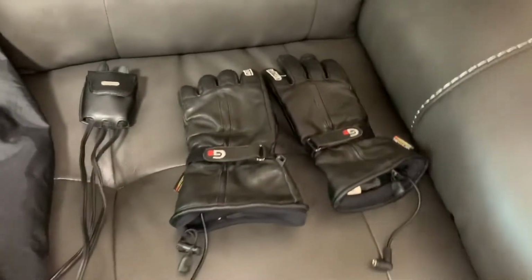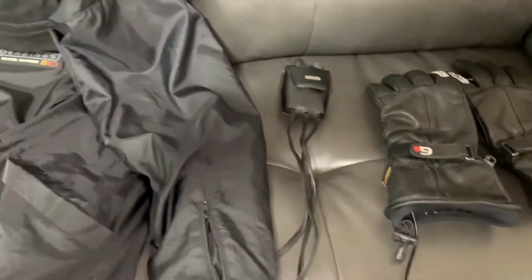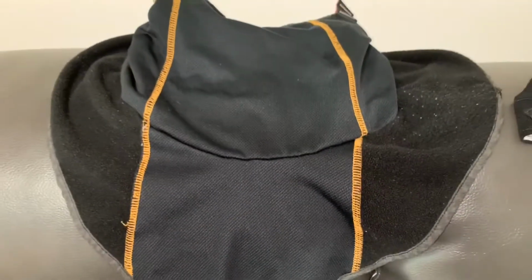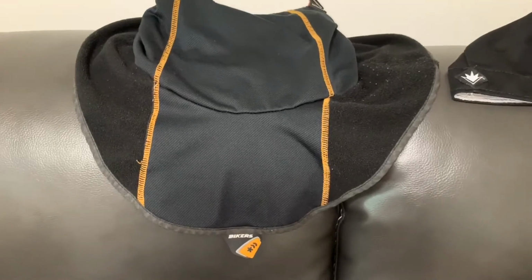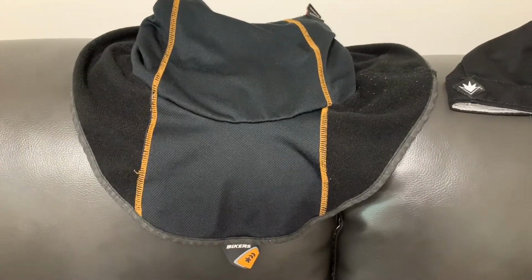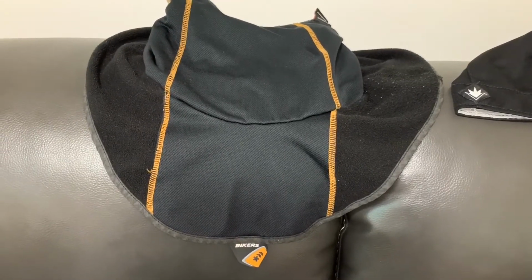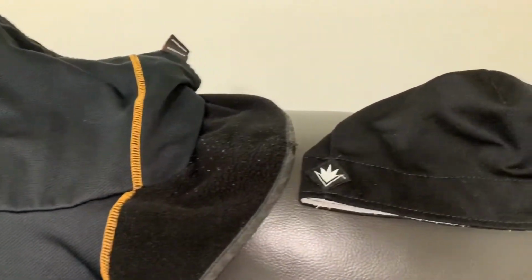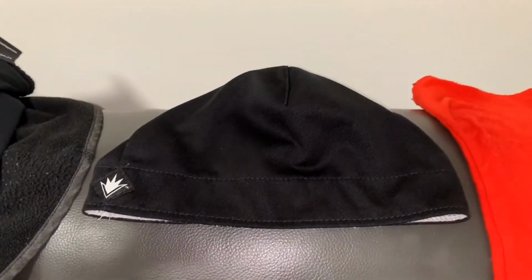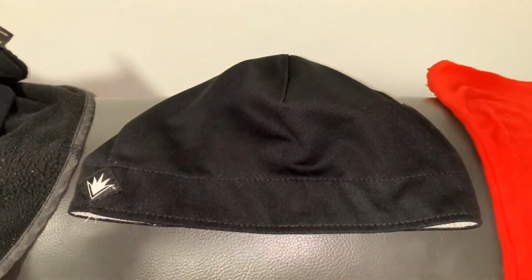So I just showed you what I wore underneath my jacket, and then what I wore for my top and bottom. But some things you can also wear too, which I'm going to wear today, is a neck warmer. This is fantastic. The neck warmer you put over your neck, and it protects the front of your chest and up to your neck, and prevents any air from coming in the back of your helmet. And this is, my goodness, this is fantastic. And I also wear a skull cap, and you guys all know about that.